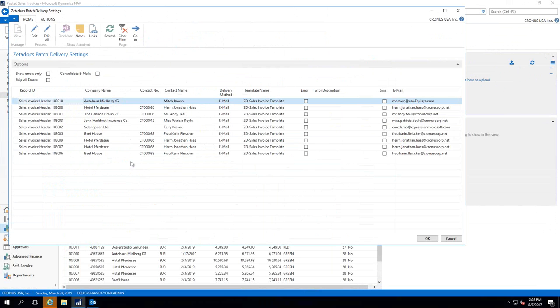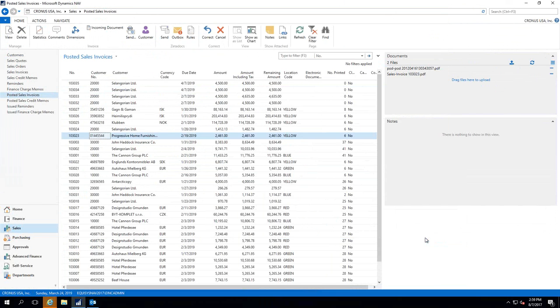Now, what the system's doing is we're going out looking at the customer card to determine how we want to deliver these invoices, because you can actually create rules not only by customer or vendor, but also the report type. So, for example, the Canon group, you could have invoices going to one person and statements going to another based on rules. Now, with Zetadocs, we also have a nice consolidate feature, which means all the invoices for a particular customer will be consolidated into a single email that gets sent out, rather than that user receiving an email for every single invoice. But you have the option, once again, however you prefer to send them out, that's how the system can be configured. So I'm going to go ahead and send these.